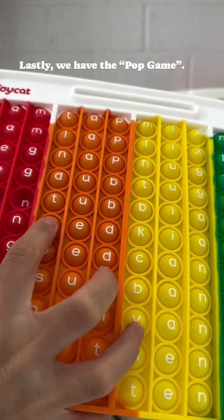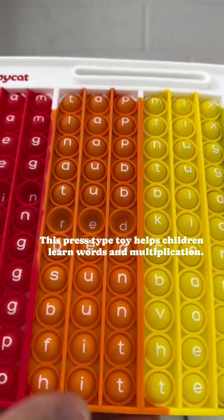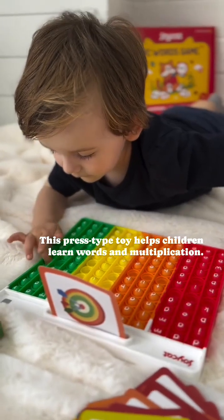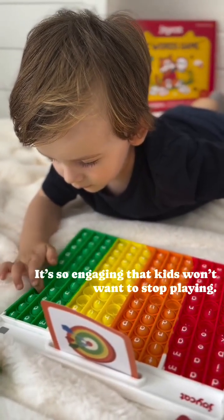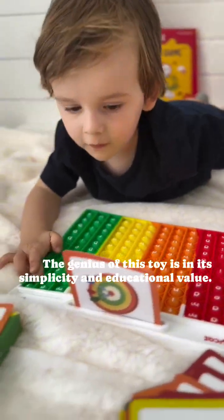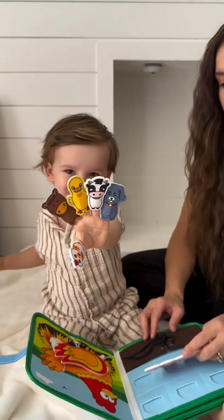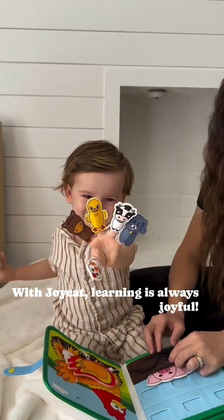Lastly, we have the Pop game. This press-type toy helps children learn words and multiplication. It's so engaging that kids won't stop playing. The genius of this toy is that it's educational and simple. With Joycat, learning is always joyful.